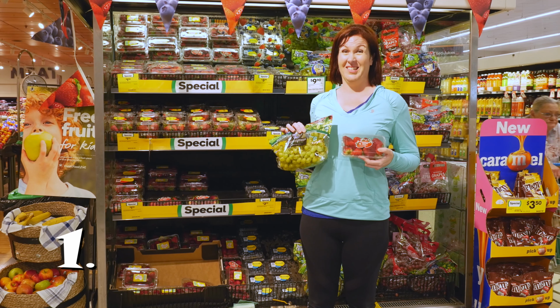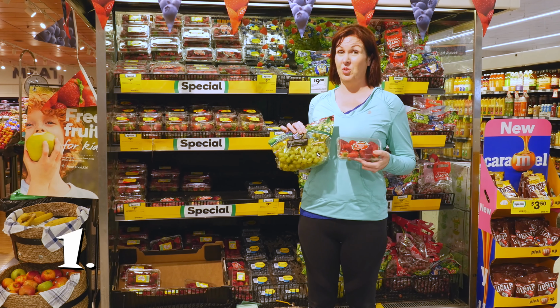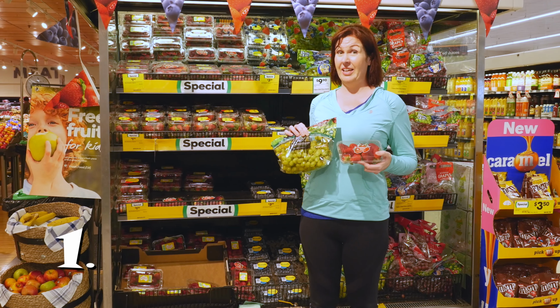Frozen grapes and strawberries are really, really delicious. You can pop them in school lunches and they're a really healthy and delicious snack. Yum!